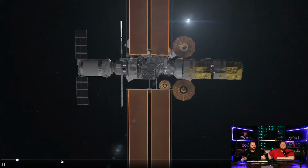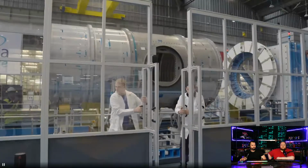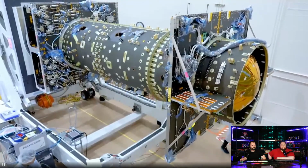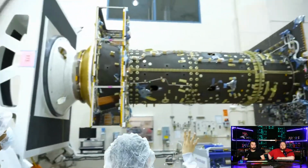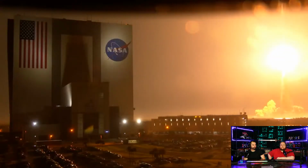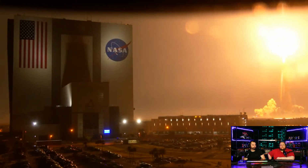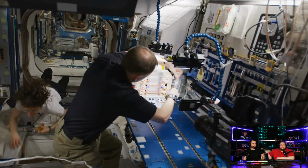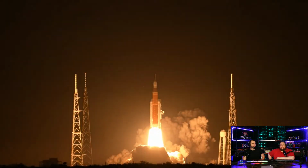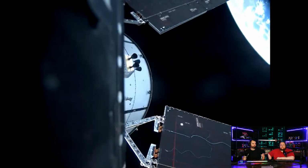Gateway is in of itself a humongous technological marvel. It is the first space station around the moon. It is going to be a very important part of our future exploration missions. We know how to live and work in low Earth orbit, but now it's time to go further. Artemis is going to take us to parts of the moon that we haven't been to before.